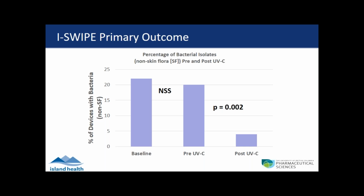Then we got them to use it BID, or twice a day, for 2 weeks. Then they came in and we grabbed a device from them and did a formal pre and post, like vancomycin pre and post trough levels. That's basically what we did here. We swabbed the device, then we put it inside the cleaning oven. We took our gloves off, we zapped them. So that was swab 1, which is the pre-UVC. Then they came out of the device and we swabbed them again, and that was the post-UVC.